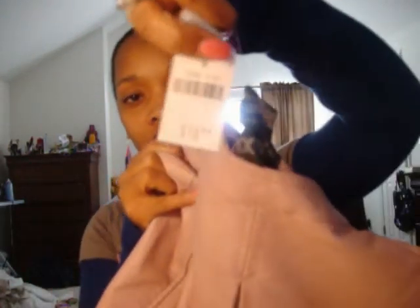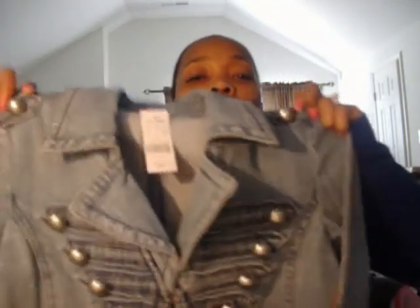I got this leather jacket. It's like a lavender, light purple, kind of pinkish looking. And this was $19.99. Then I got this jean jacket, this military style jean jacket. This was actually on clearance for $9.99, and it was buy one get one free. So I got this one, and my mom wanted one, so I got one for her for free.